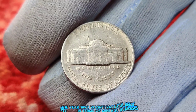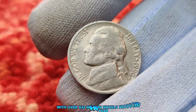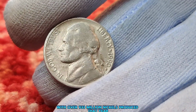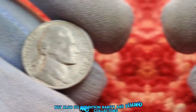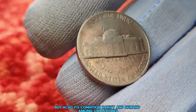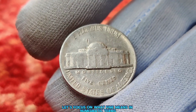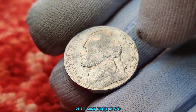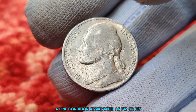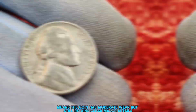The year 1990 wasn't particularly notable in terms of mintage numbers, with over 933 million nickels produced that year. However, what makes a coin valuable isn't just its mintage but also its condition, rarity, and demand among collectors. Speaking of condition, let's focus on what fine means in numismatic terms. The condition of coins is graded on a scale from poor P1 to mint state MS70. A fine condition, abbreviated as F12 or F15, means the coin has moderate wear but still retains clear major details.